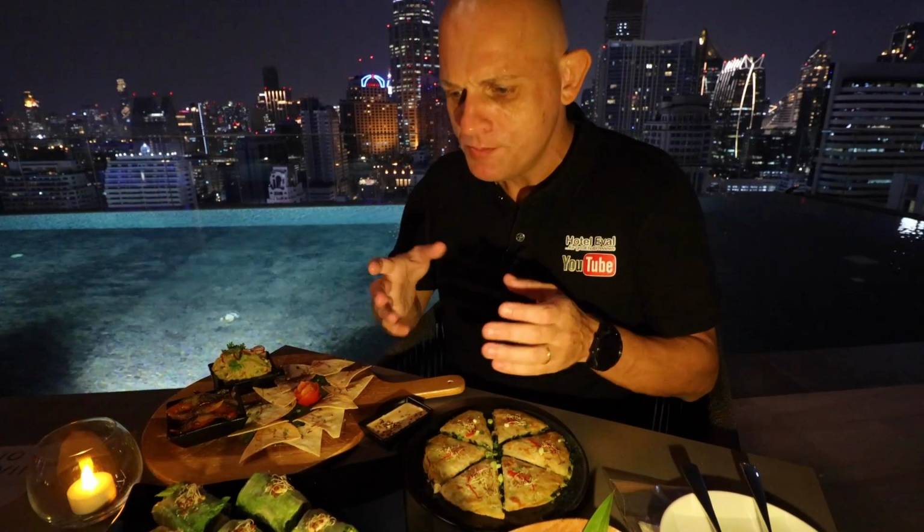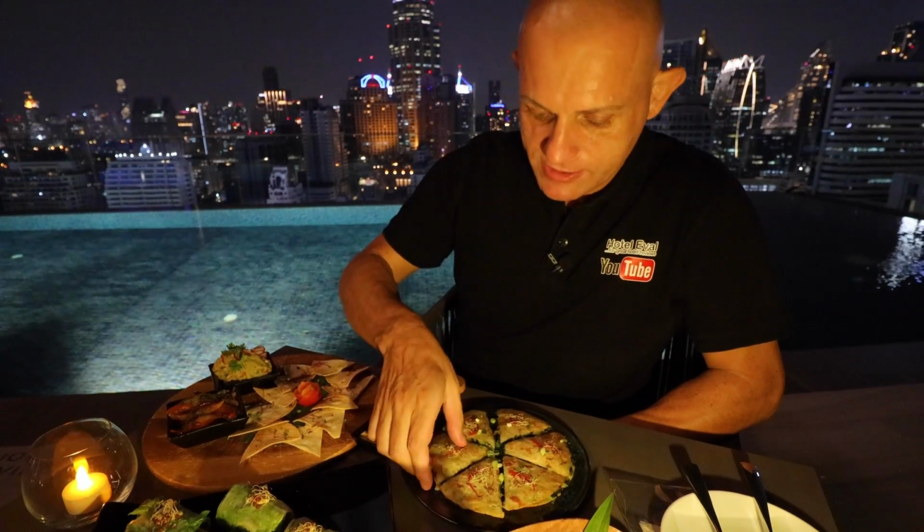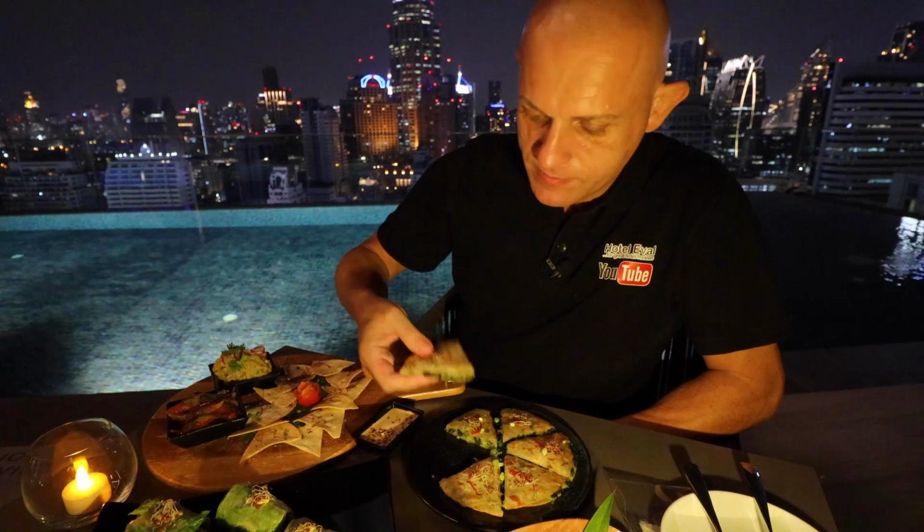The Caesar salad roll is great. It's like eating a Caesar salad, but you have a bit of everything in every bite. Next up, the spinach and cheese quesadilla. That cheese is amazing. I love the spinach. This is so good, like the perfect party snack.